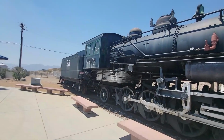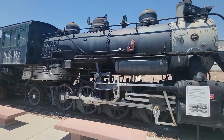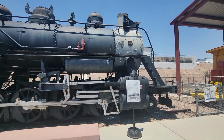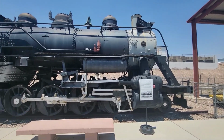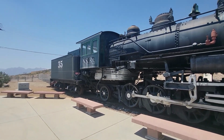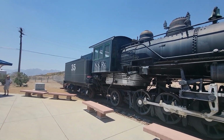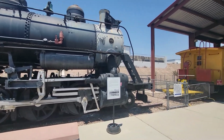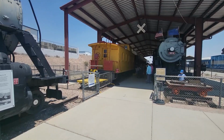All right, well, they have a pretty cool static display here, it looks like. This is a 282 Mikado, Baldwin built 1923, and it is pretty rickety, but I don't know what the NS railway is. Oh, Nevada Southern, duh. That's what they call this excursion line, is the Nevada Southern. All right, let's go see what's up here.